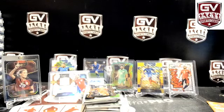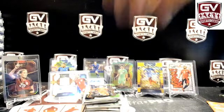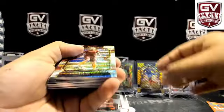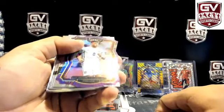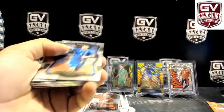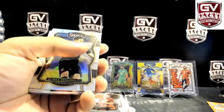England, Terry. Ramsey, Daniel De Rossi, Marcus Rashford, Chamberlain for England, 59 of 149. Gary Cahill for Chelsea jersey. Chelsea is Terry.